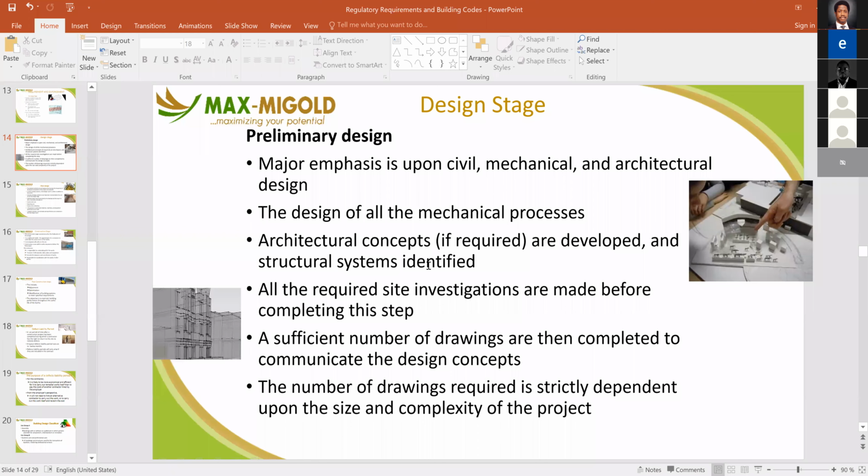Traditionally, the architect will design the building and then release the design to the engineers to work on. All the required site investigations are made before completing this stage. A sufficient number of drawings are then completed to communicate the design concept. The number of drawings required is strictly dependent upon the size and complexity of the project.